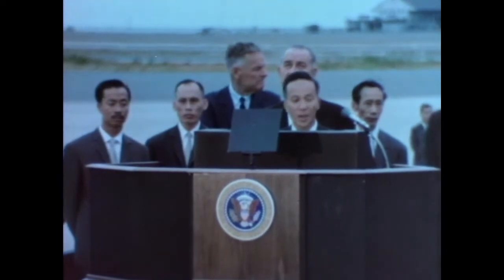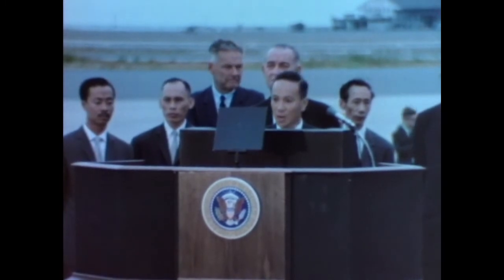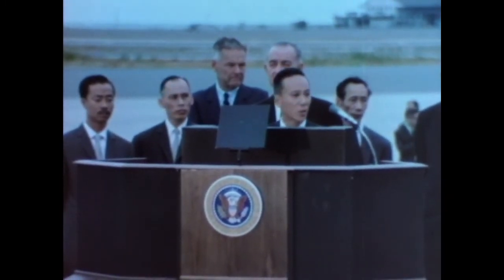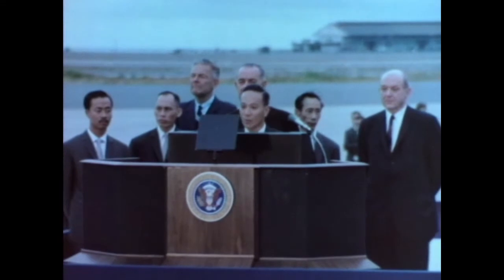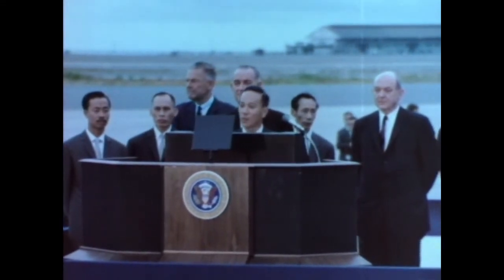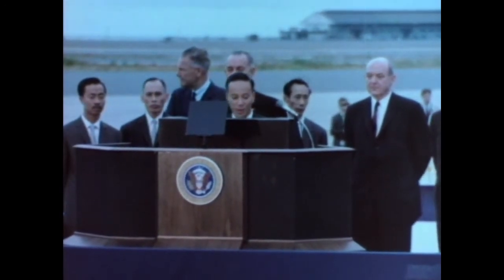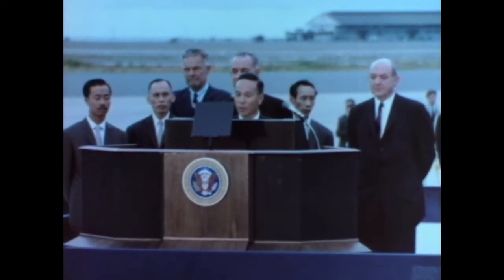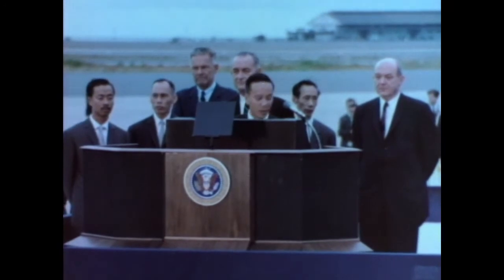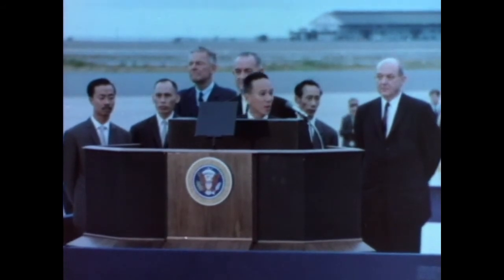We sincerely thank you, Mr. President, for the warm and heartening welcome which you have extended to us. And we take this opportunity to reiterate the solemn pledge of the Vietnamese people to continue and fight this war for as long as is necessary, and to be willing and ready to make sacrifices so as not to betray all those brave Americans and Vietnamese who have given their lives so that we may be free.